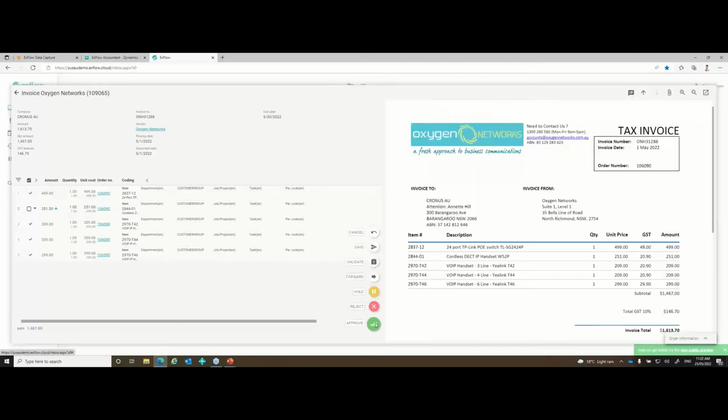From here, Richard can choose to reject this invoice. For example, maybe the supplier made a mistake and he just rejects it and then writes a comment to AP to say, this invoice can be deleted, I'm expecting a new invoice from the supplier with the correct amount. Or he can choose to approve the price variance, which is what I'm going to do now.